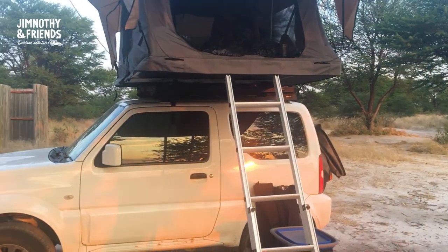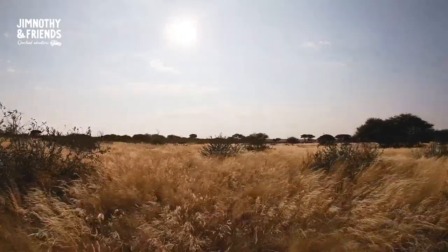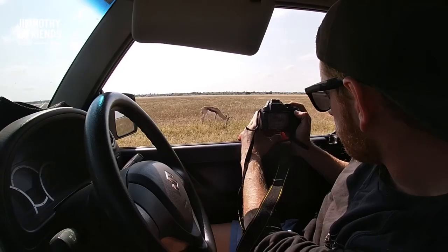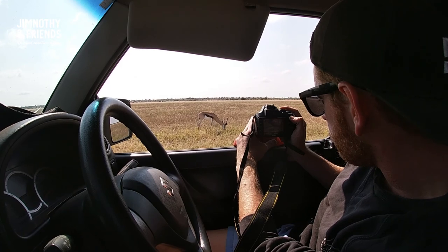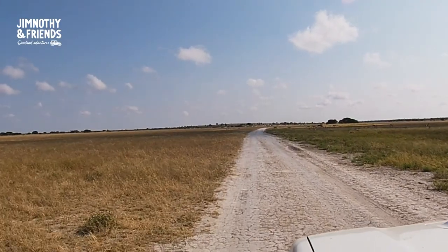The Central Kalahari Game Reserve, or as it's more fondly known, the CKGR, is the largest, most remotely situated reserve in southern Africa. The reserve is an incredible 52,800 square kilometers, and a lot of the time you really feel like you have the whole place to yourself.